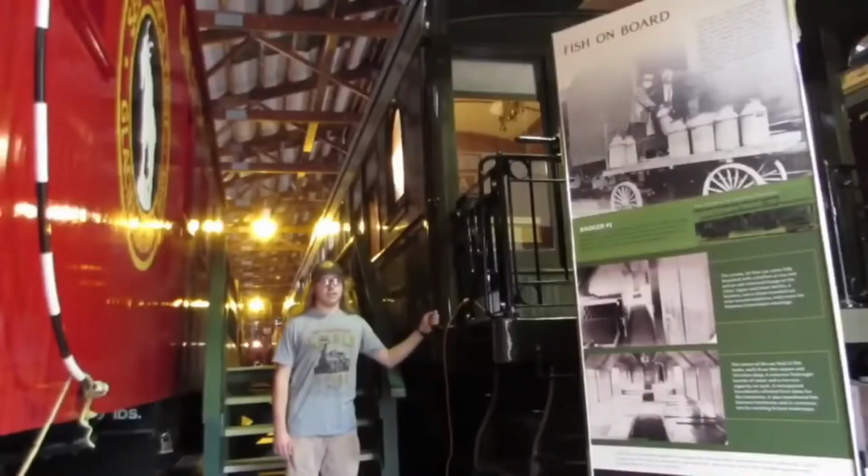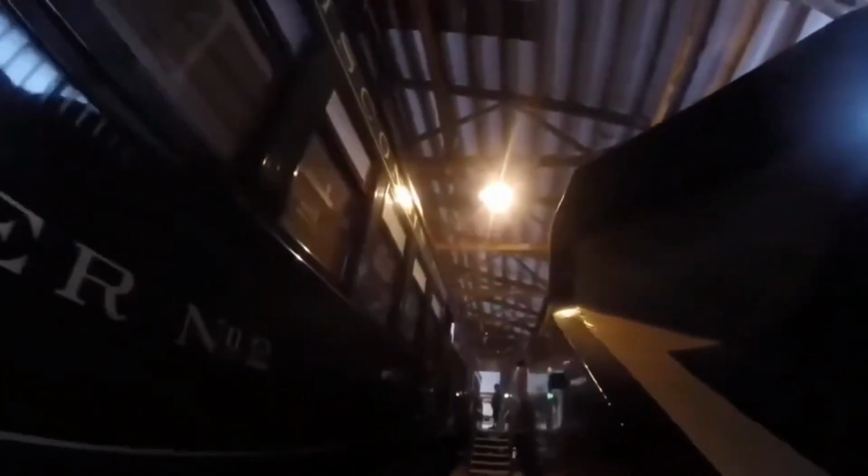What you see right behind me is Wisconsin Fish Commission 2. Wisconsin Fish Commission 2 was built by Pullman in 1913 and is a fish stocking car. Also, this car is named Badger. This car was originally built for the Wisconsin Fish Commission as Wisconsin Fish Commission 2, and it was designed with a steel underframe and fitted with steel tanks to carry fish to remote locations around the state of Wisconsin to restock streams and rivers. The car would be stopped on a bridge and the tanks emptied into the water below.